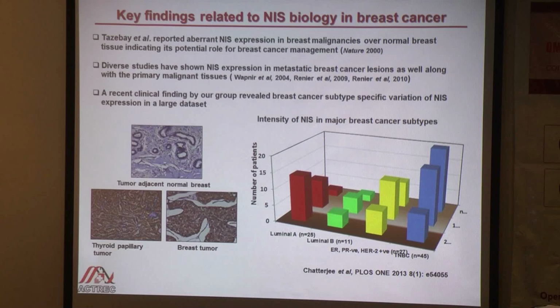This is a representative image showing the NIS antibody stained tumor tissue sections. And what we found is, the y-axis represents the number of patients, the x-axis represents the different breast cancer subtypes, while the z-axis represents the intensity of the staining. More than 70% of the patients show positive staining for this protein, and if the intensity is considered, around 30% of the patients have very intense staining for this protein, which is comparable to that of the thyroid gland, for which NIS-based radioiodide therapy is already being used in clinics.